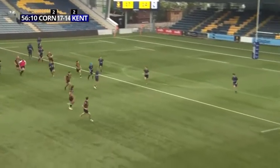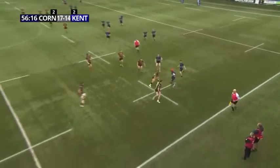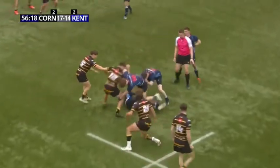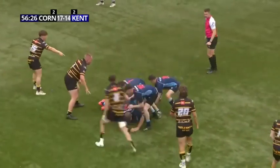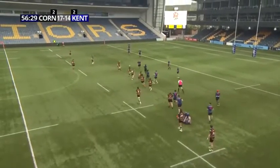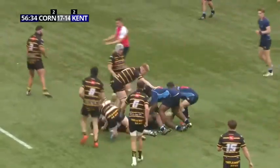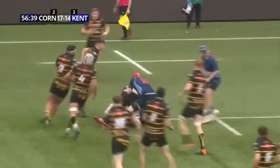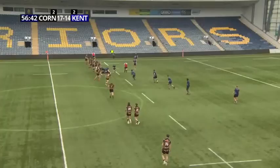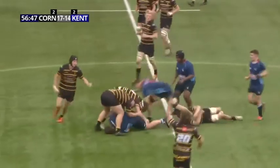Over his head. Now with Cohen. Out wide to Dawodu. Fanka. Timmerman, good charge from him. Look at the meters he's made.